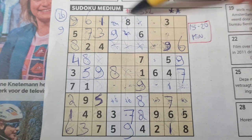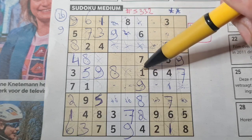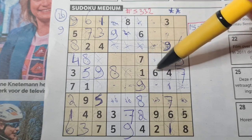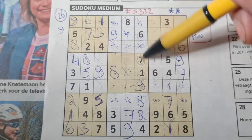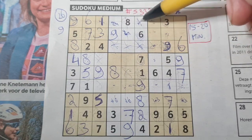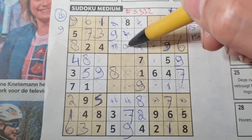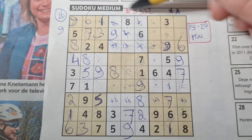Four missing numbers in this big square. Two of those missing numbers are the 1 and a 7. We have a 1 and a 7 in this column, so no 1 and 7 in these two boxes. The 1 and 7 go in those two boxes as a pair. So what are the other two numbers in this big square?